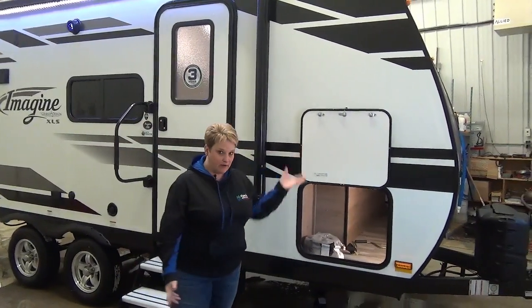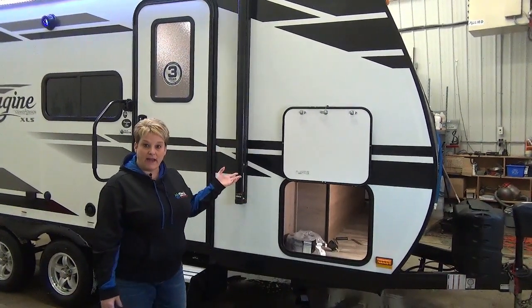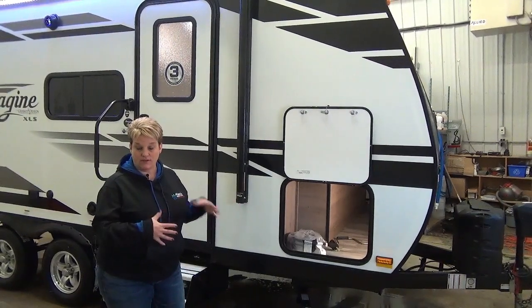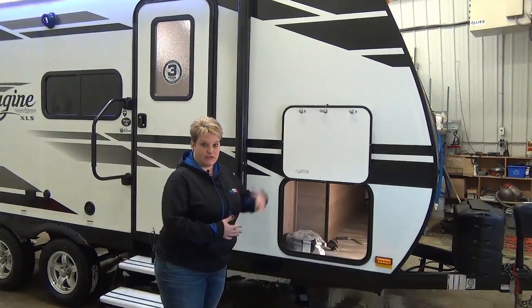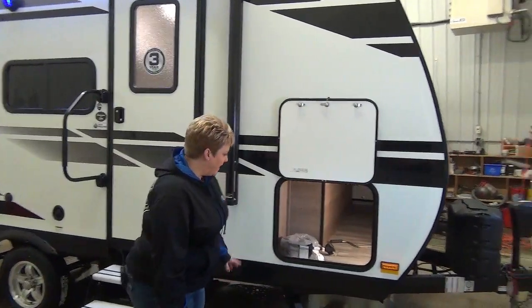As you can see, fiberglass exterior. The Imagine XLS has an R40 rating in the roof and R30 in the floor, and your side walls are all an R7. So a little bit higher insulation is going to get you a little bit into those cooler spring temperatures and later fall temperatures. And of course, a fully enclosed and heated underbelly.